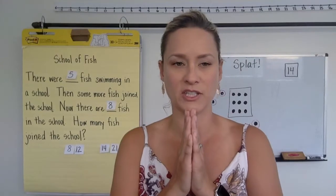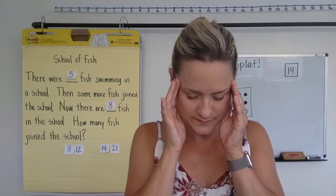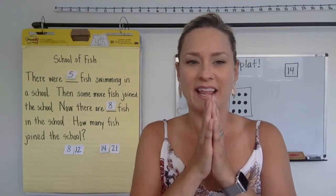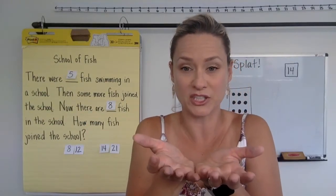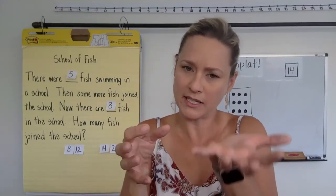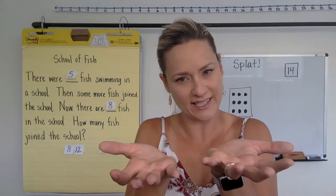Okay, so we're going to imagine that. So everybody right now, imagine 5 fish swimming in a school. Can you see them? Okay, me too. Then some more came and they joined the school. Now there are 8 fish swimming together in the school. We want to know how many fish joined those original 5 fish to make 8.